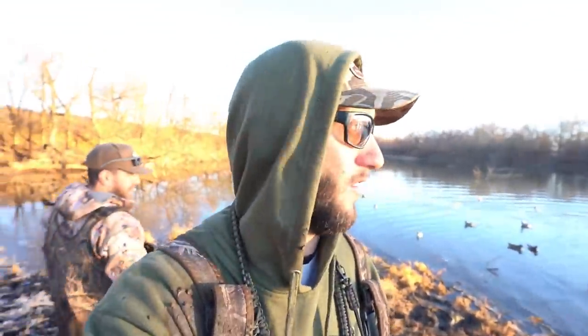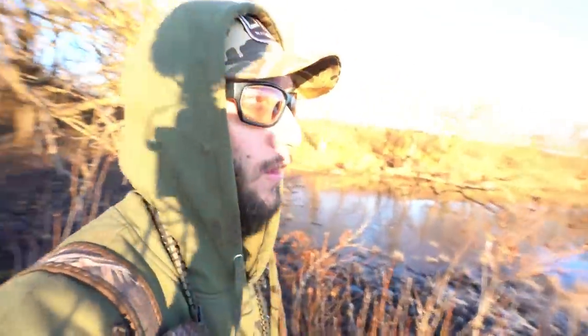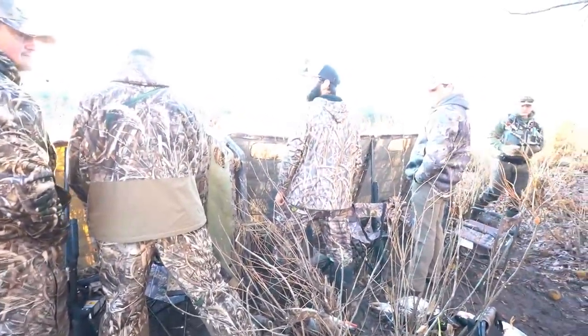This is gonna be one of the wildest mixed bags of ducks you ever seen in your life. Well, I'm gonna show you our setup a little bit here while we have a little lull in the day. This is the blind situation. We got two panel blinds up. Everybody's sitting behind them. It was easy work. Two on left. Uh-oh, we got birds, boys. We got birds. Shoot.